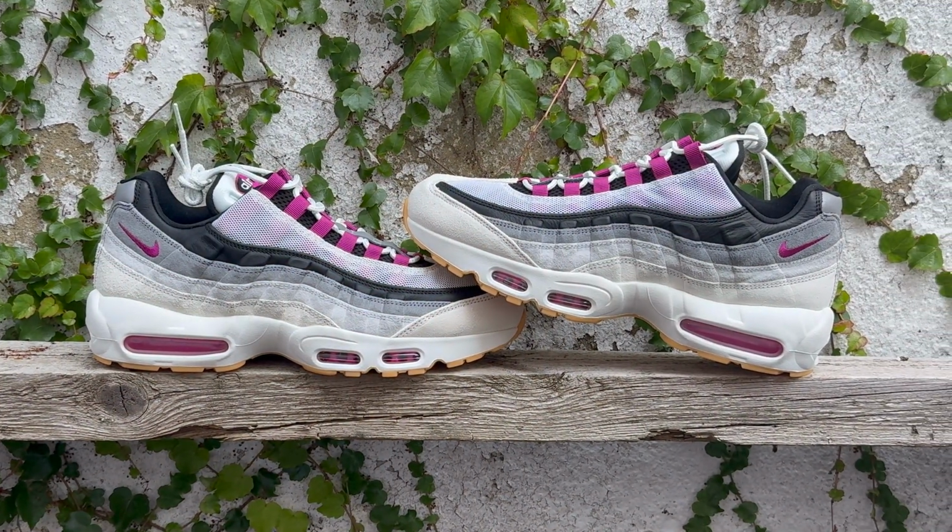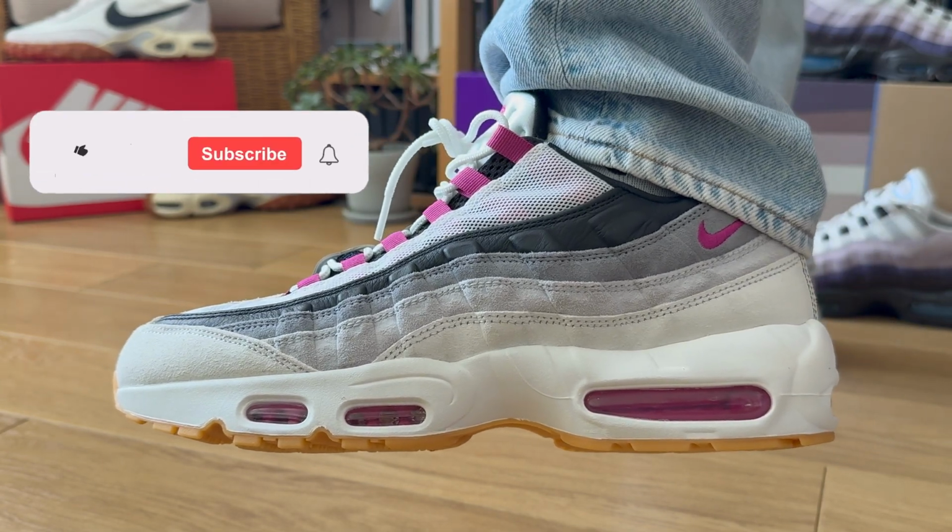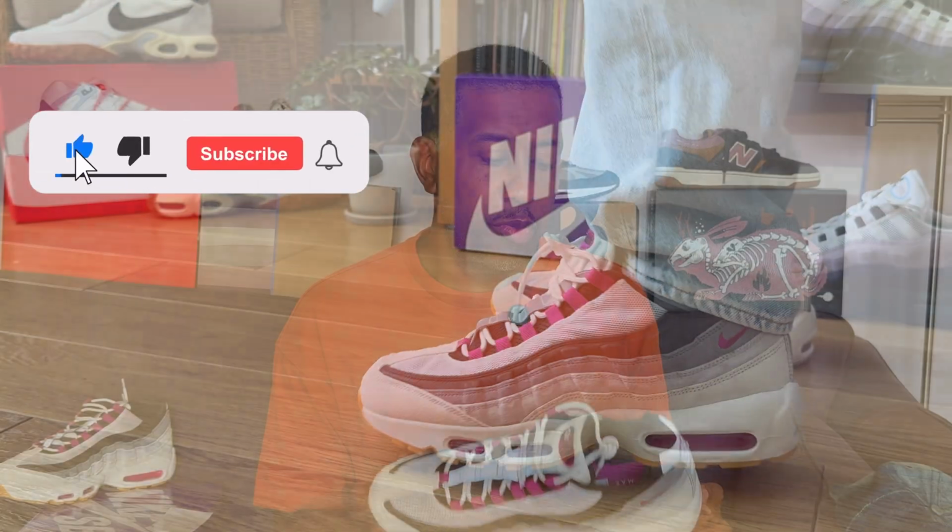They retail at £185, which is £10 more than your normal GR 95s. And 95s in sale will be down to like 120, I don't know, down to 110 maybe. I don't buy a lot of pairs, but I thought for £185, I would get this in hand. And I think these are definitely a keeper for me.